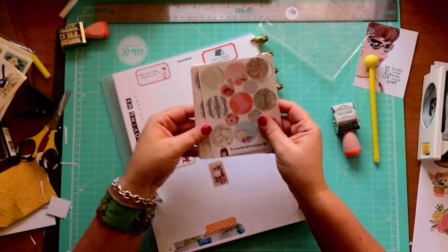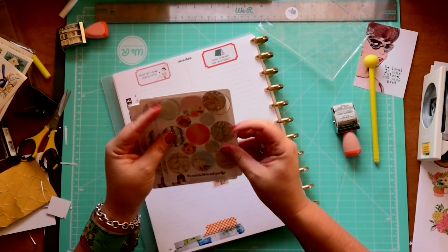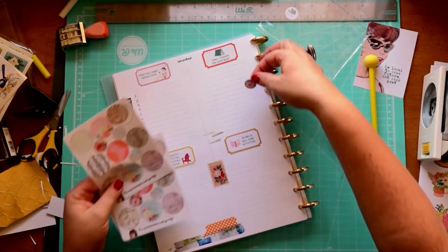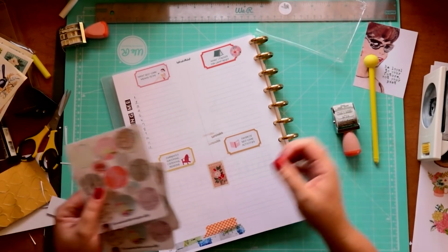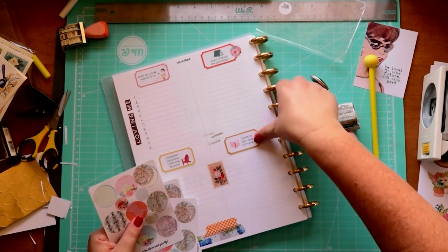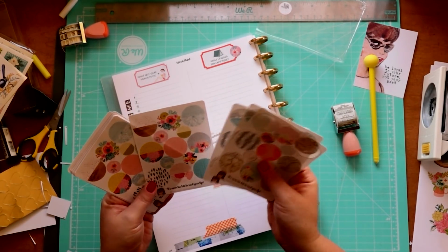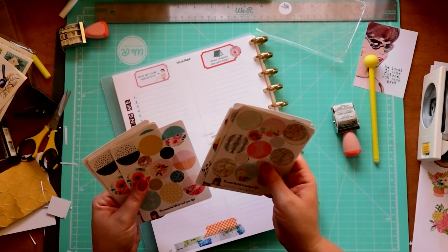I have a bunch of Reset Girl stickers. I think these are from Discover. These are old school. Some here. I love a good circle sticker. These are the layering circles and what I call gumballs. And they're just super fun for this project.